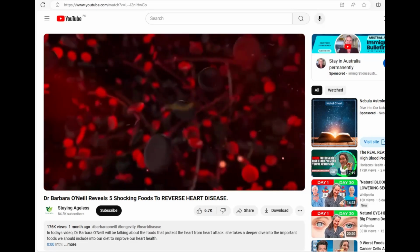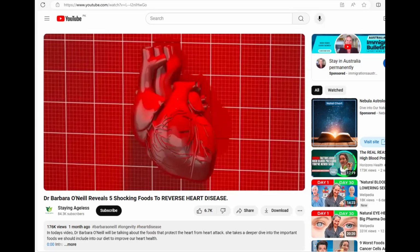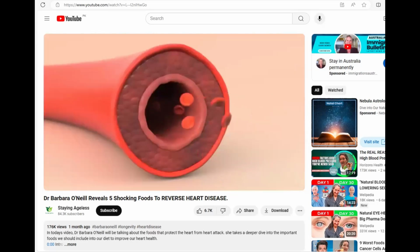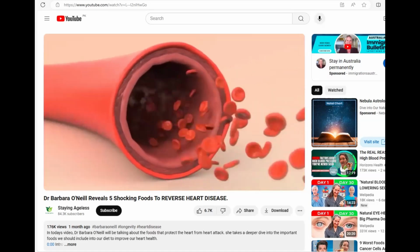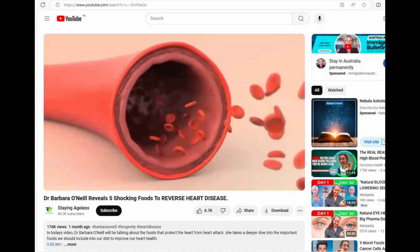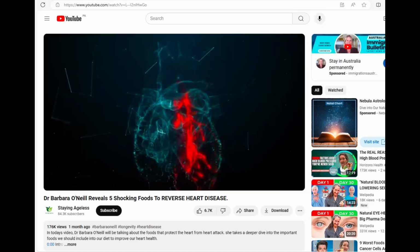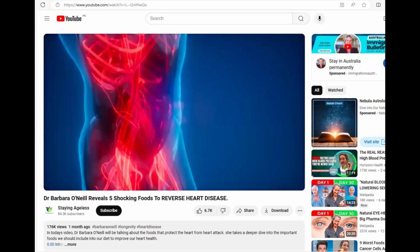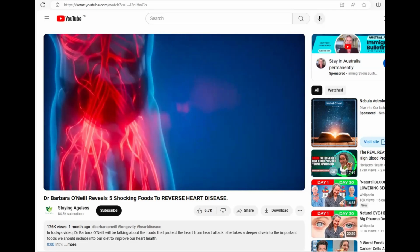Thinning of the blood makes it easier for blood to flow through the blood vessels and also makes it easier for the heart to pump blood. Also, the cayenne pepper causes vasodilation, which means widening of the blood vessels, thereby creating more space for blood to flow. This leads to reduced blood pressure and reduced workload on the heart. So with dilating the blood vessels, you get a more effective and efficient flow of blood through the whole body.